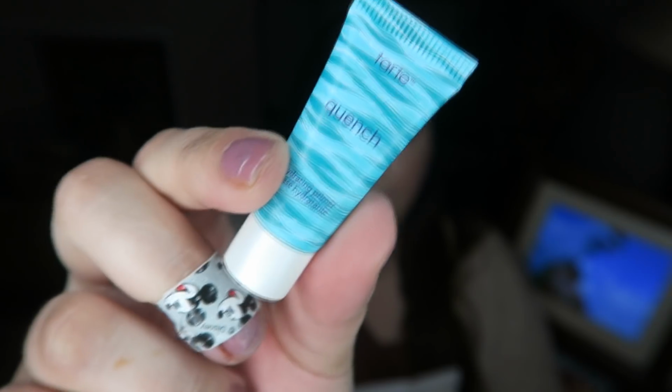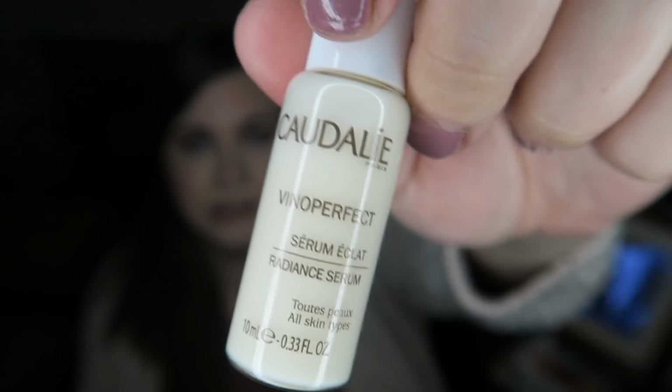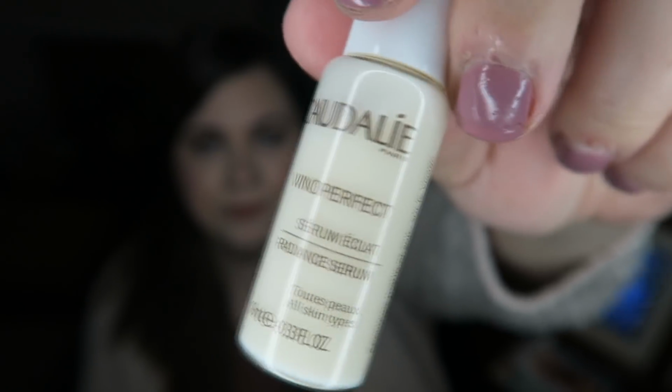Then I have a Tarte Quench Hydrating Primer. So that's exciting. I've never even heard of this product before, but I'm really excited about that. Then the last thing in here is the Caudalie Vinoperfect Serum. And I haven't used a serum in a while, so I'm excited to try a new serum.